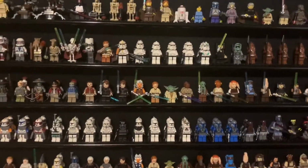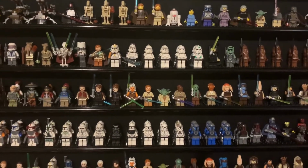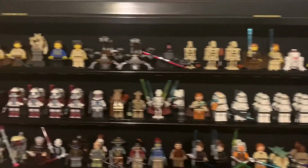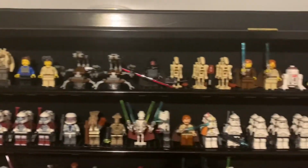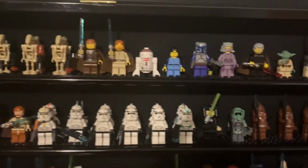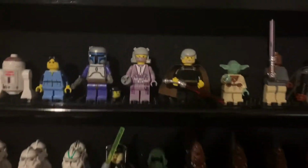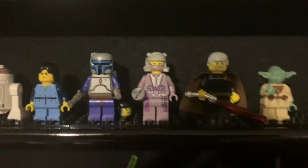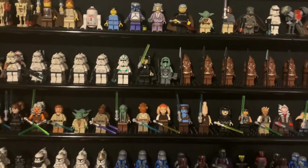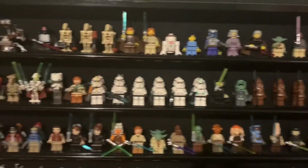This is my prequel display, which includes all of my Clone Wars minifigures. So, you'll see up on the top row, we have a lot of the older minifigures, including some of the really hard to find ones these days, like Jango Fett, which is my favorite LEGO minifigure, including all of LEGO themes out there. So, very exciting.